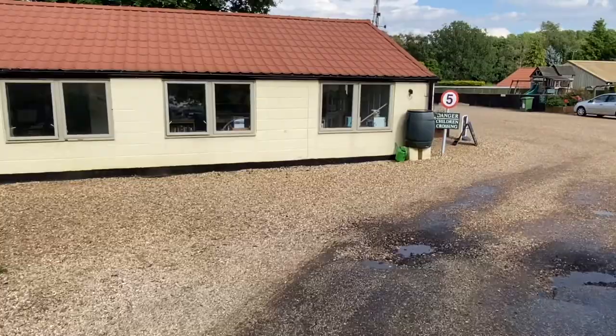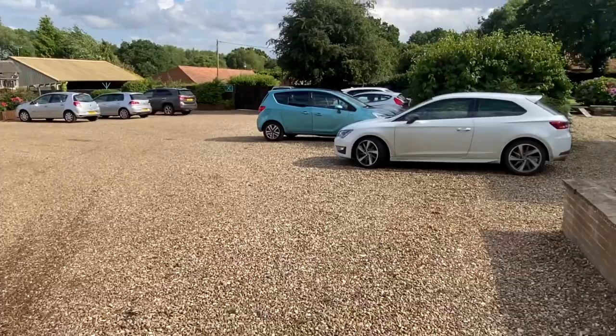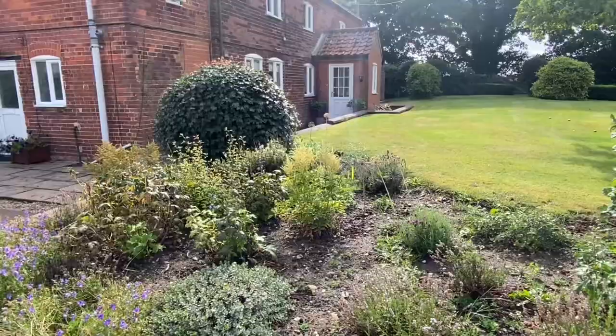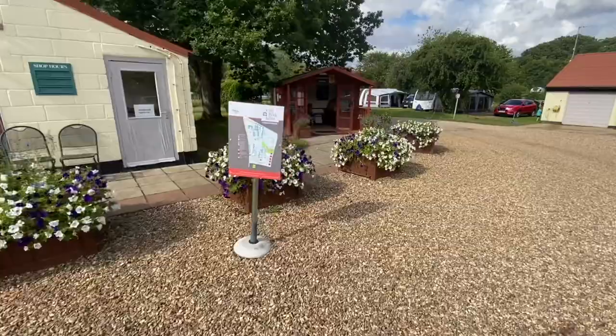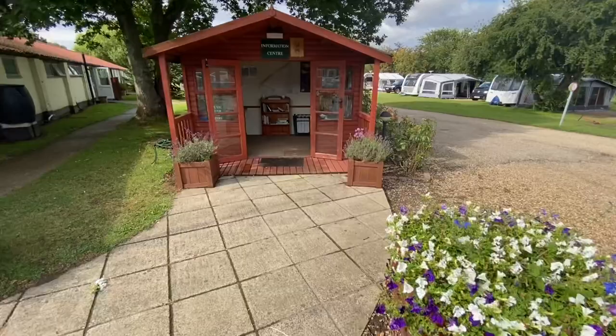Lots going on here. You can hire cottages here if you want. There's a number of cottages available for hire, and they do look rather nice. There's the reception area and a small shop in there as well. And as you'd expect, currently still got plenty of COVID regs in place, so social distancing, etc., all taken well care of.